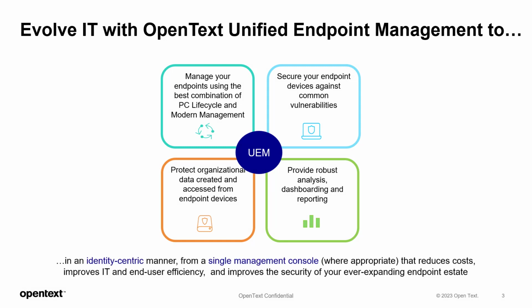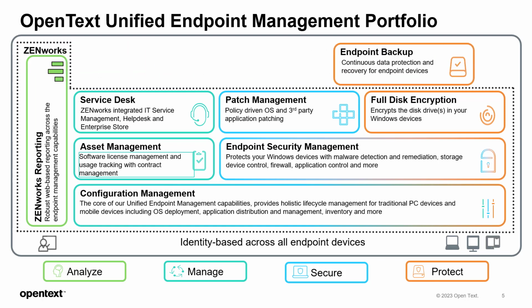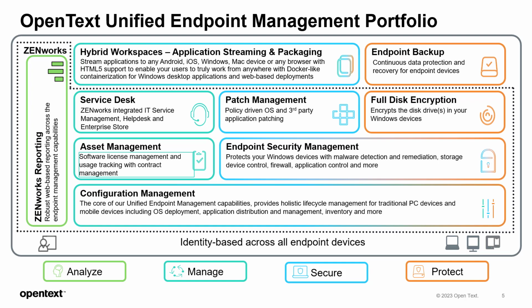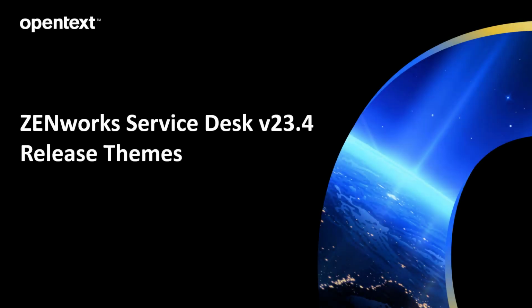The UEM portfolio focuses on evolving IT's ability to manage, secure, and protect, as well as provision devices and users in an identity-centric manner to improve the security of your ever-expanding workspace. ZenWorks Service Desk assists in the UEM framework for managing the endpoints and users by providing some dashboarding and reporting, along with the user self-help and request ticketing. The UEM framework has all these components to best analyze, manage, secure, and protect your endpoints and your users. We'll be focusing on the ZenWorks Service Desk component, which has integrations to ZenWorks Configuration Management, ZenWorks Asset Management, and ZenWorks Reporting.